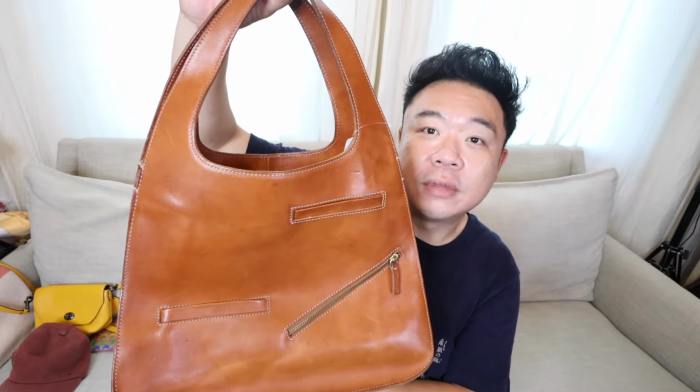I love it. I feel like this is a very timeless bag too, but it kind of makes it a little bit more modern with the three pockets on the front, especially that diagonal zipper pocket. I think that's really cool.